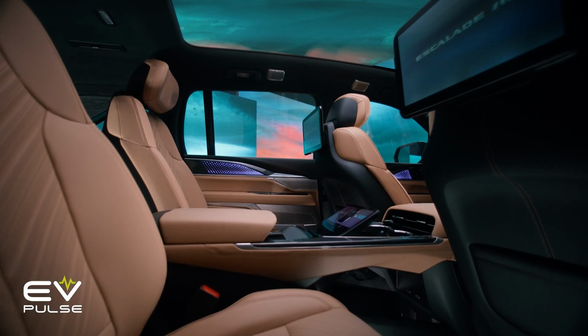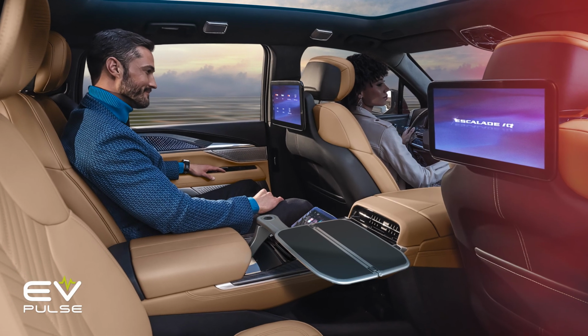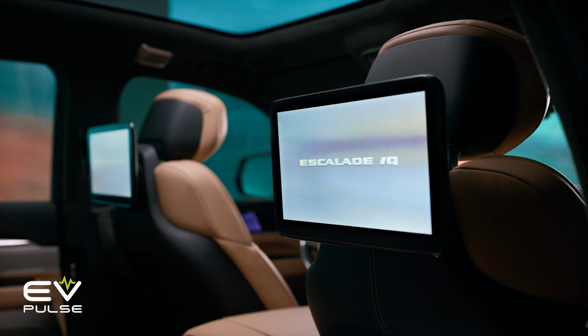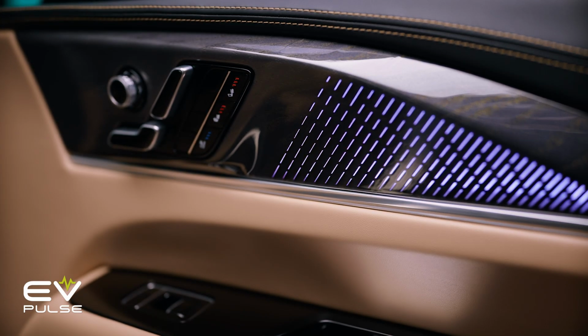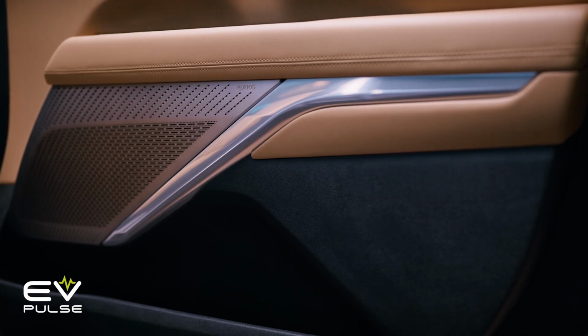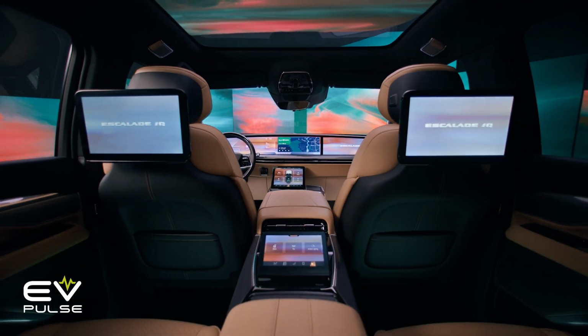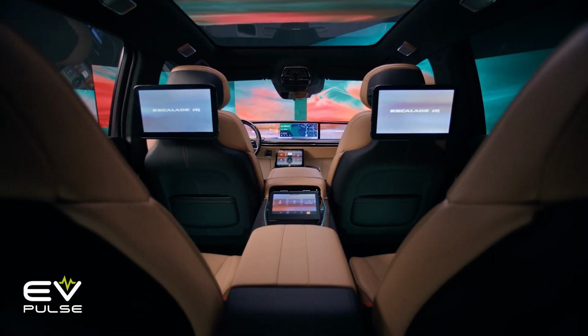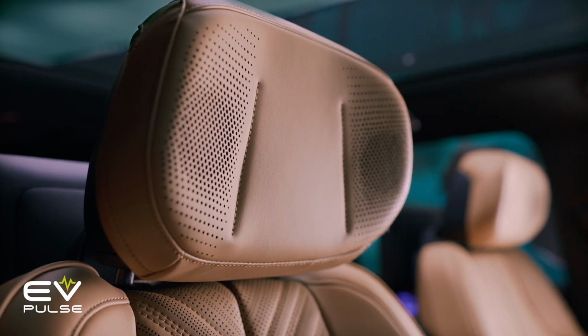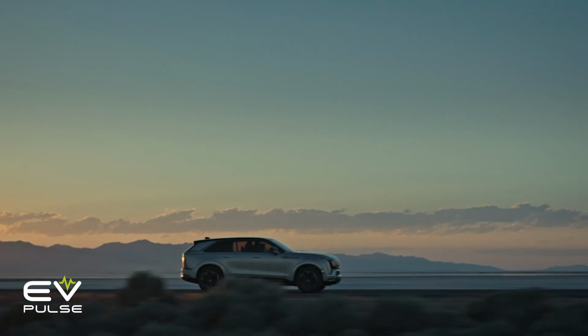If you opt for the available executive second-row seating package, passengers are treated to stowable tray tables, 12.6-inch screens, massaging seats, and more. An AKG sound system with 19 speakers should be standard in this vehicle, though you can also get a setup with a whopping 36 sound emitters and even a studio reference system with 40 speakers. 40! Now, of course, the Escalade IQ will also be offered with a range of advanced driver assistance technologies.